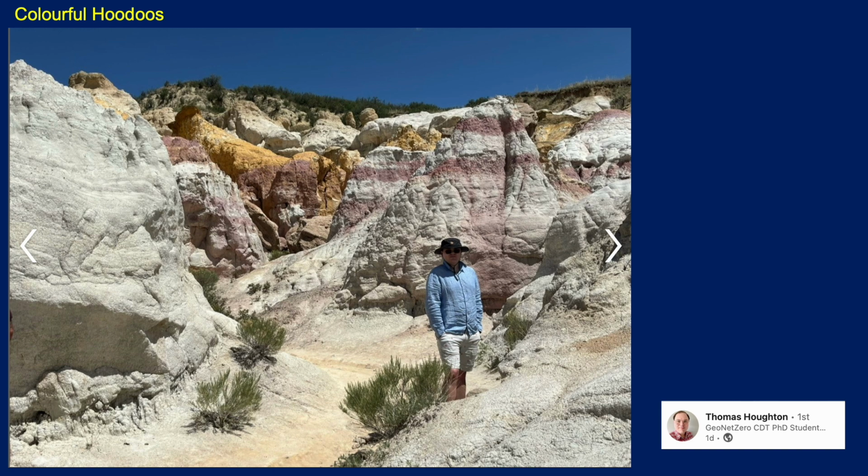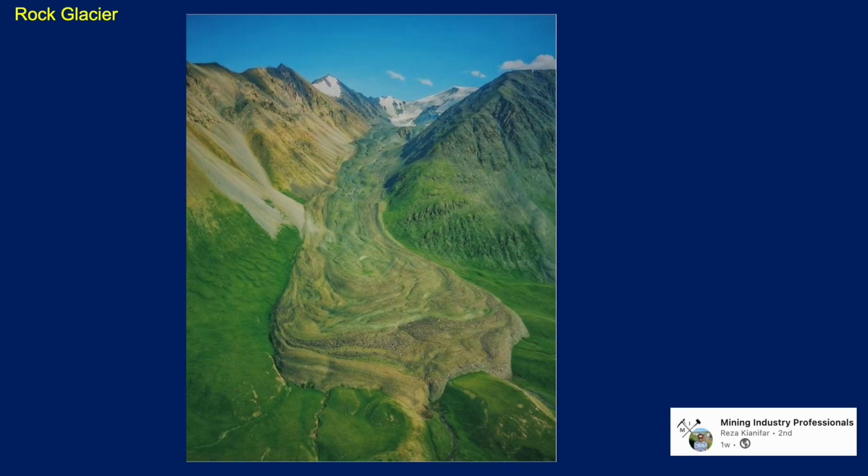Colourful hoodoos. Yeah, this is from Thomas Houghton. It's the Dawson Arkose Formation in Colorado's Front Range. The sandstones with beautifully coloured clays, and as they weather out, these pillars of rock that stick up are referred to as hoodoos. Now, a rock glacier. This is from the northern Tian Shan, a lobate or tongue-shaped landform in Kyrgyzstan. It's a periglacial belt, about 1 square kilometre, with a distinctive moraine deposit, deposited from former glaciers. So great evidence, all these moraines, of what was one time a very significant glacier coming down this valley. That's from the mining industry professionals.